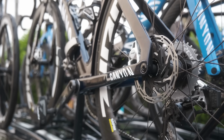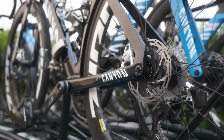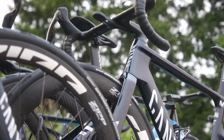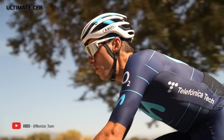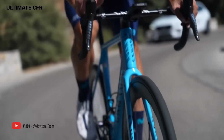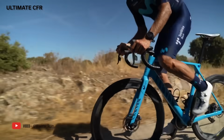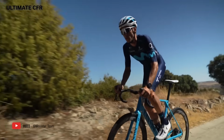One thing that does look certain is that Canyon hasn't moved towards a one bike for everything approach like Trek seems to have. That means that we'll likely see Team Movistar and the Alpecin-Deceuninck team, which weren't on the new bike this weekend, switching between this bike and the Ultimate CFR during this year's Tour de France.